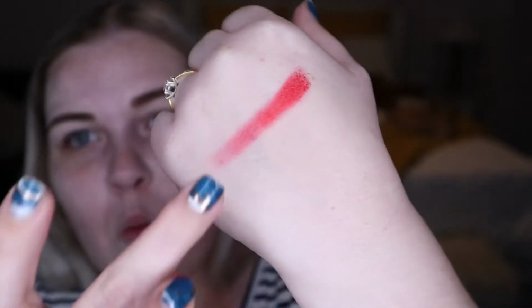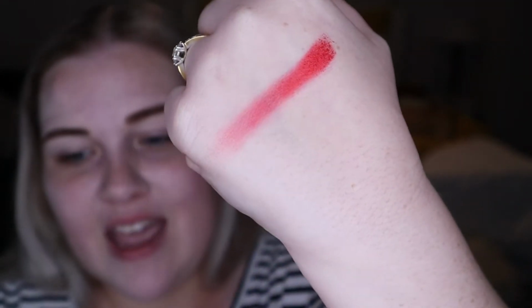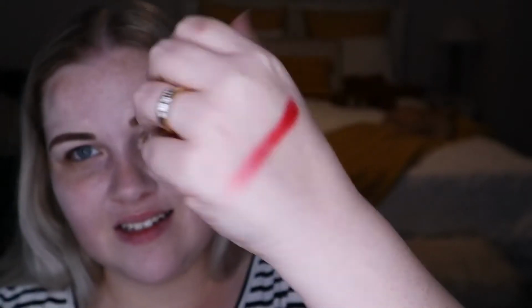How absolutely stunning is that? That is just one slight touch and look how much pigment there is. Stunning. They did an absolute amazing job. So that is probably going to be one of the colors that I play with today, but we will see as I create the look.